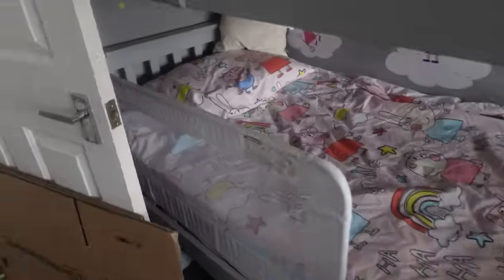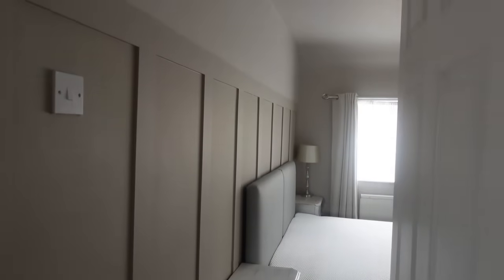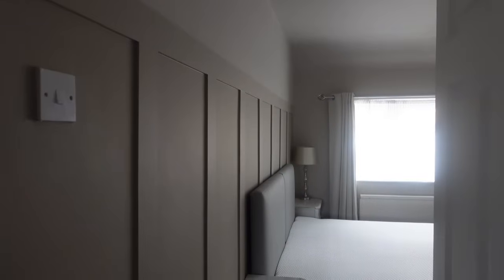Again, it's a king size bed, and then the bunk beds as well are full size bunk beds. So it's quite a big enough room to house all of that, and you can still walk around the bed.